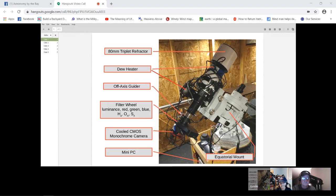So I use a dedicated cooled camera where the chip is cooled to a specific temperature. It reduces the amount of noise and makes things more reproducible if you can set a specific temperature. When you're starting out, a lot of people start out with a DSLR camera and use a special adapter so that it can fit in a telescope. But if you want to get really serious into astrophotography, you soon outgrow the DSLR, and it's nice to have a dedicated astro camera like this.